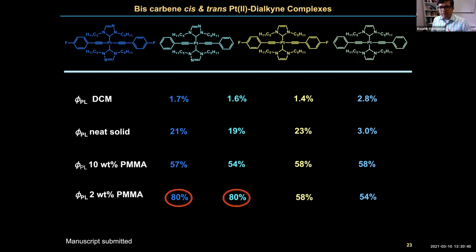So we went further. We looked at how changing the electronics of the N-heterocyclic carbene ligand, here a triazole and here an imidazole, again affects the quantum yields. And as you can see here, in 10 weight % PMMA you get around 60% quantum yield, and in 2 weight %, of course, 80% quantum yield.